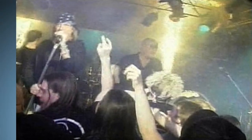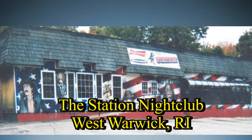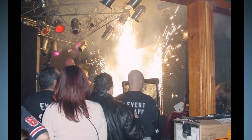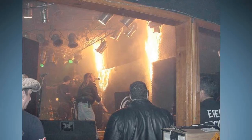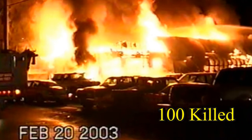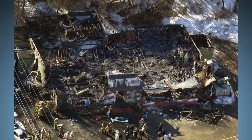In this photo is the band Great White performing at the Station nightclub in West Warwick, Rhode Island. Moments after this picture was taken, a fire broke out due to fireworks used for the performance. With no sprinkler system in the nightclub, the fire spread very quickly, killing 100 people. The tragedy would later be considered the 4th deadliest nightclub fire on record. Oh, I think I heard about that. Yeah, like a long time ago. That's really crazy and really sad and scary to think about. Like all those people were trapped in there.